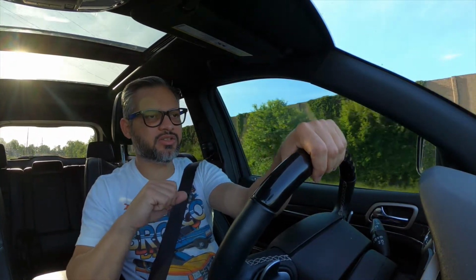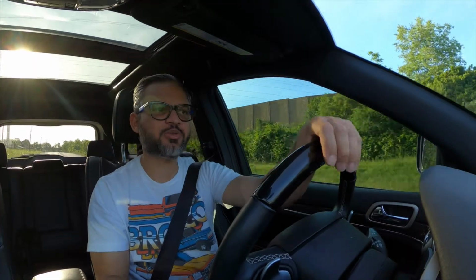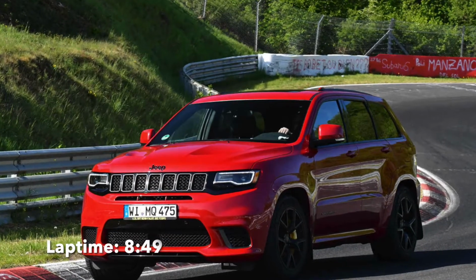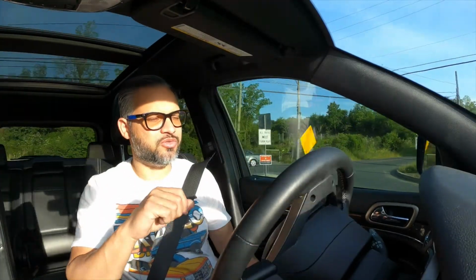And boy, these Grand Cherokees have a massive range of trims, not only for features and options, but also for capability and performance. One of the most performance-oriented vehicles is the Trackhawk, which many of you may know went around the Nürburgring in something like 8 minutes and change. It's a very, very impressive SUV indeed.